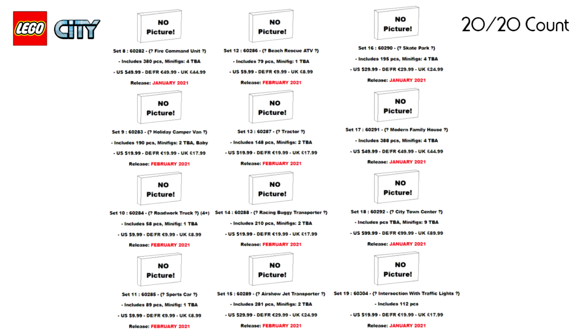for $10 in February. We have set number 60287, the tractor, that will include 148 pieces, 2 minifigures for $20 in February. We have set number 60288, racing buggy transport with 210 pieces, 2 minifigures for $20 in February. We have set number 60289, airshow jet transporter with 281 pieces, 2 minifigures for $30 in February.